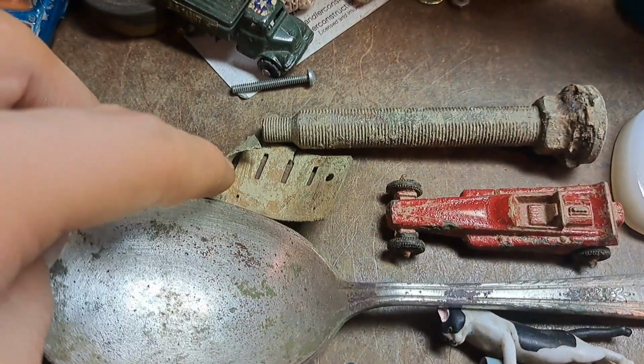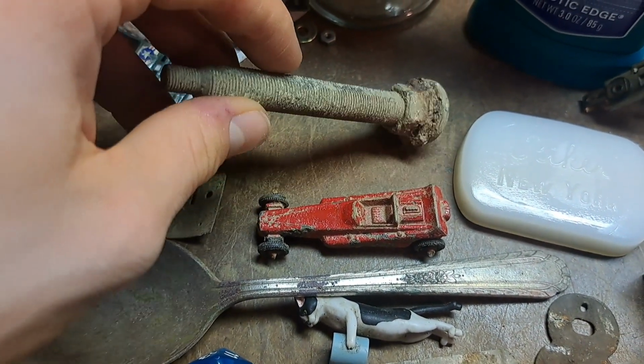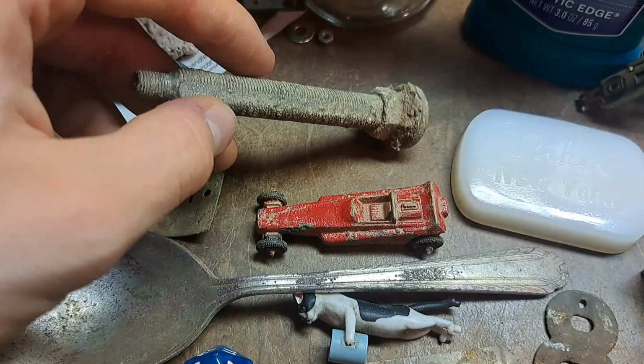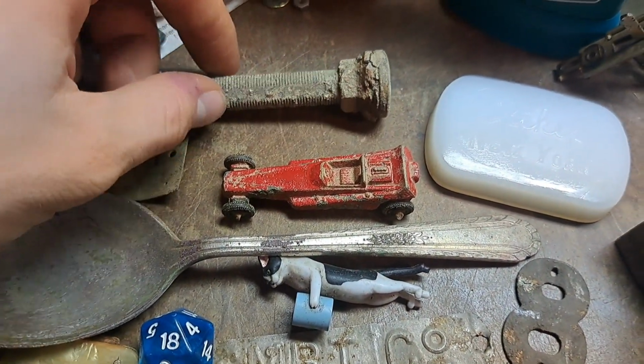Found 2 pieces of the same harmonica reed. They were in the same hole. And I guess to finish it all off, we got ourselves a humongous Schrader valve stem, probably a tractor one. These are too big for Model Ts.